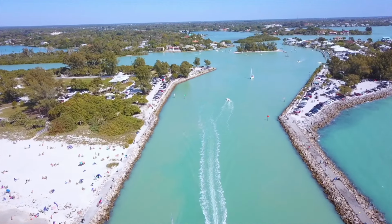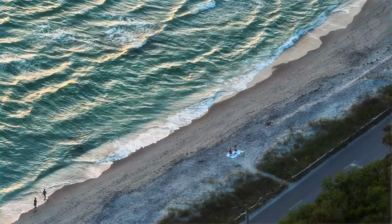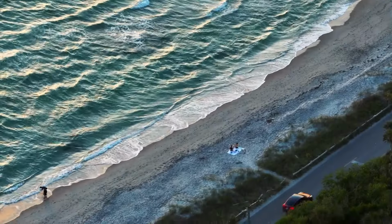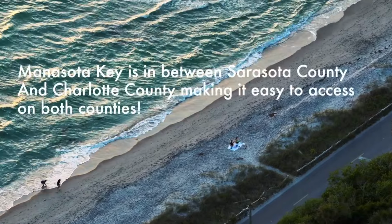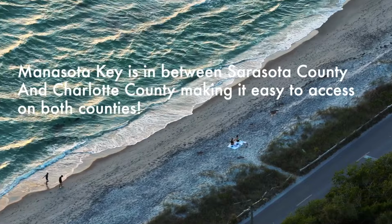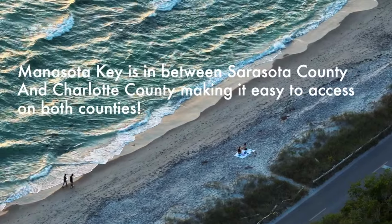It has the Gulf of Mexico, of course, out to the west. It's got Lemon Bay on the east. It's about 800 households, 1,500 residents that make up Manatee Key, primarily single-family homes. Manatee Key, again, is in both Sarasota County and Charlotte County. So Charlotte County is kind of on the north side, you have Manatee and Sarasota. On the south, we have half the island in Sarasota County, the other half in Charlotte County.